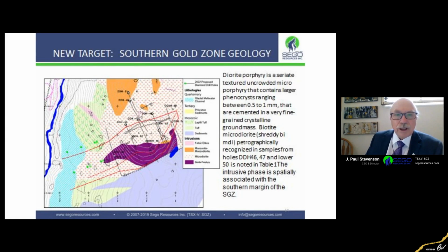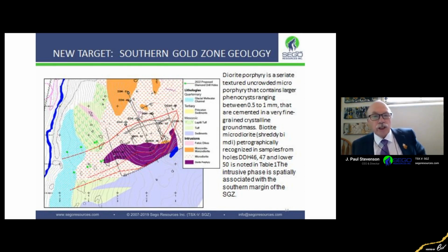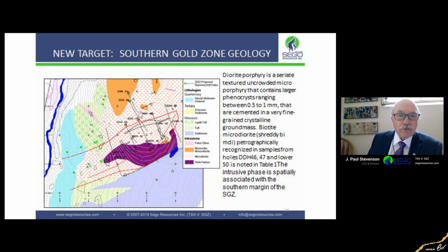As I said, we are expecting more assays. They'll keep coming. Typically there'll be good ones and bad ones. But the main thing is that we are increasing the size of the resource every time we go to depth or go out on length and intersect the gold zone. And that's really our game plan at this point: continue drilling off the gold zone, and doing that by step outs that will enhance our ability to locate a copper gold porphyry.